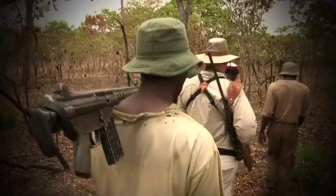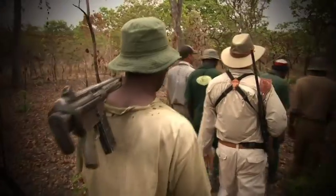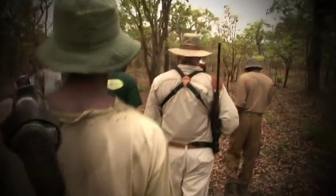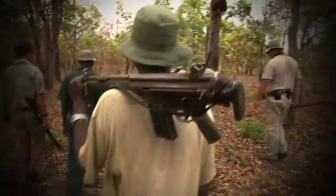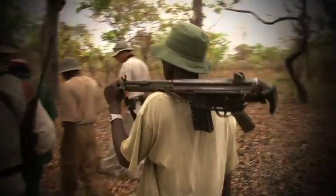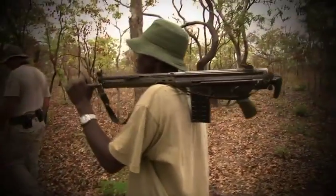And then we've got the game guy that you have to have with you in Tanzania, who's got some kind of semi-automatic weapon, which is a little unnerving, having him lurking around, not knowing if he's on safe or not, knowing who he's pointing at half the time. But we're looking for leopard.